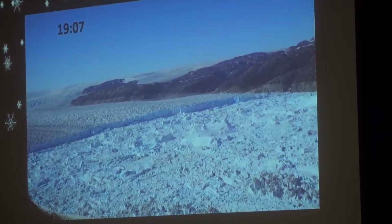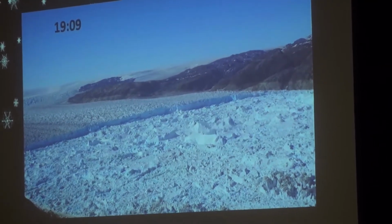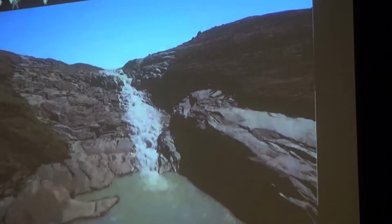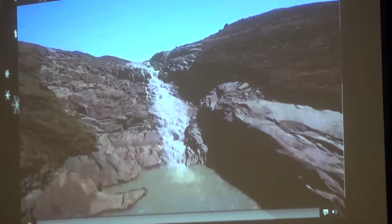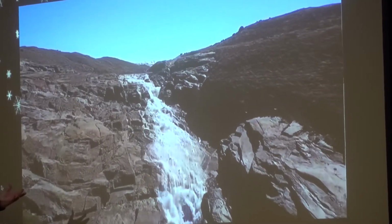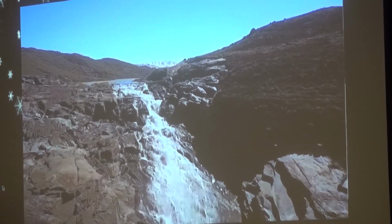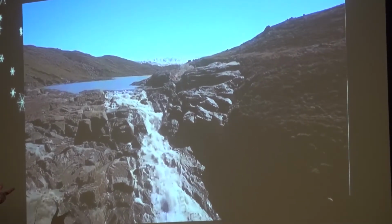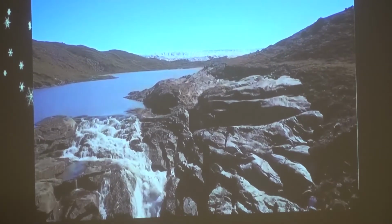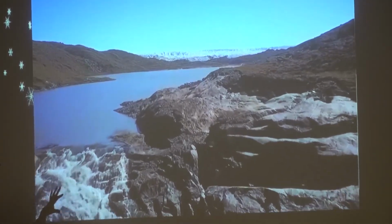And the third process that controls the mass of the Greenland ice sheet is runoff. So let me play this one for you. Runoff is water, like meltwater runoff. This is a river. This is one of my study sites in Greenland. Here you see a little drone footage of this water, and that water is coming from this little lake.